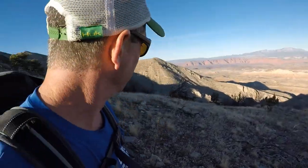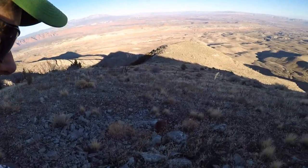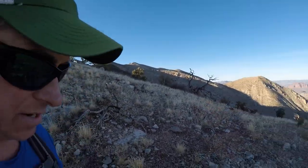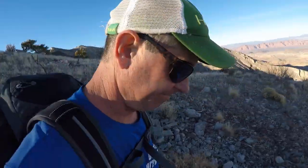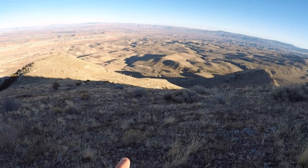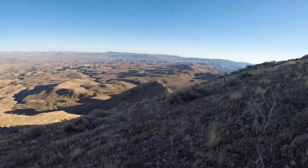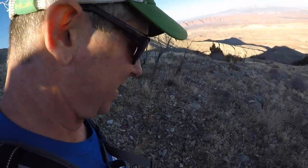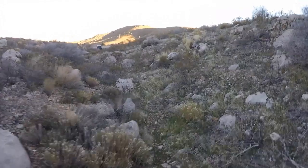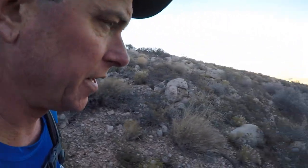All right. It's all downhill now. That's awesome. We're just going down the same way we came up, so really no need to record that, but that section over there, it gets interesting. So that was Jarvis Peak. And we just gotta get all the way down to the drainage and the road right there and out of here.